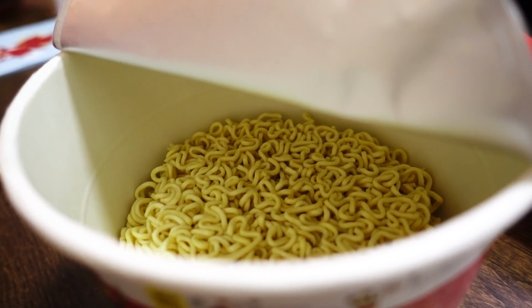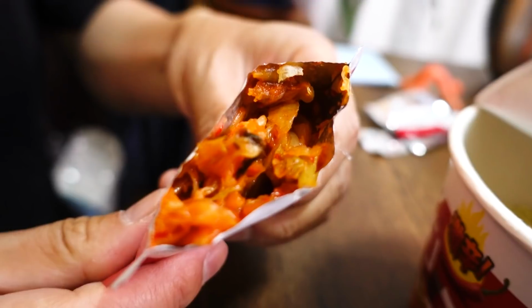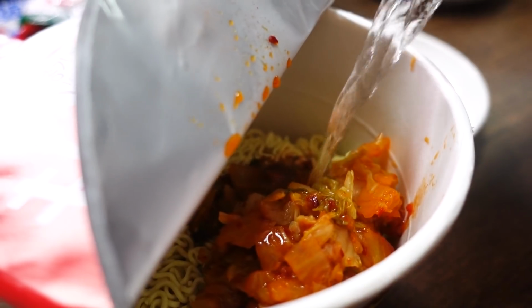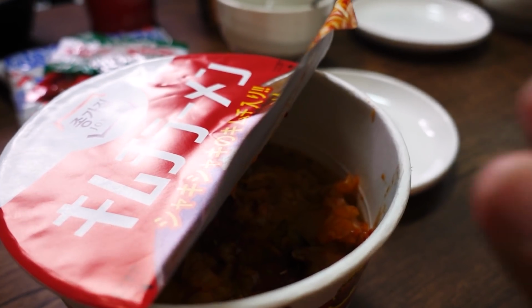The noodles look thin. Looks just like a regular cup of noodles to me. It's real kimchi. I've never seen real kimchi in instant cup ramen. Pour hot water until the line.